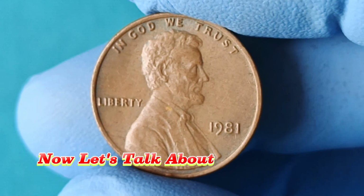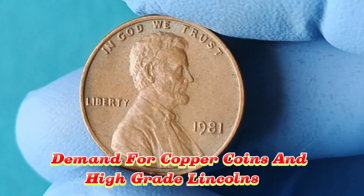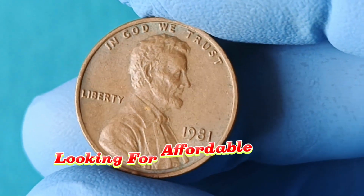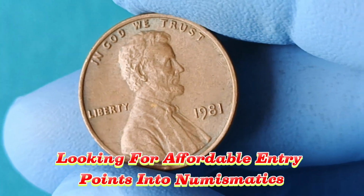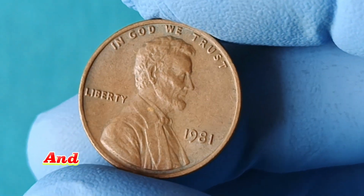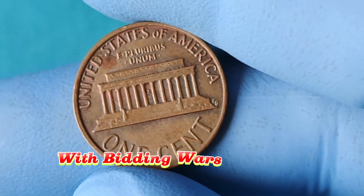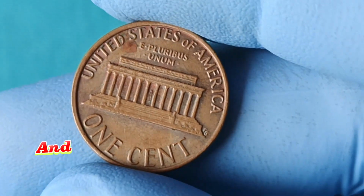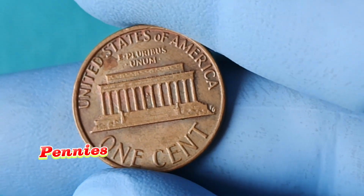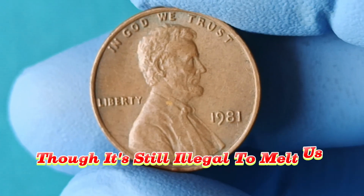Now let's talk about the current coin market. Demand for copper coins and high-grade Lincolns is on the rise, especially from younger collectors and investors looking for affordable entry points into numismatics. Online platforms like eBay, Heritage Auctions, and Great Collections regularly feature 1981 pennies with bidding wars for rare grades and errors. And as copper prices continue to rise, pre-1982 pennies are even being hoarded for their melt value, though it's still illegal to melt US cents.